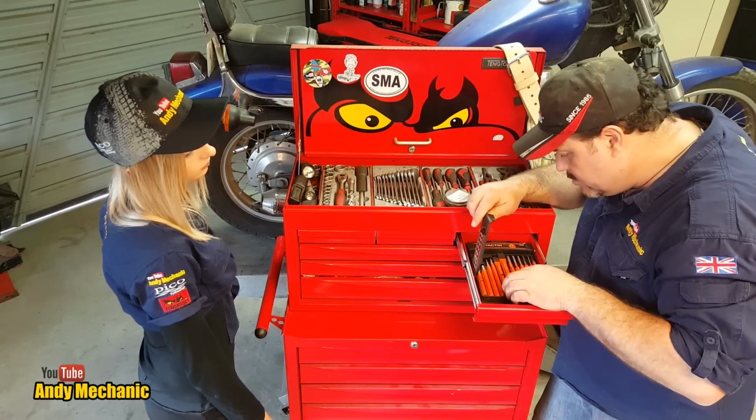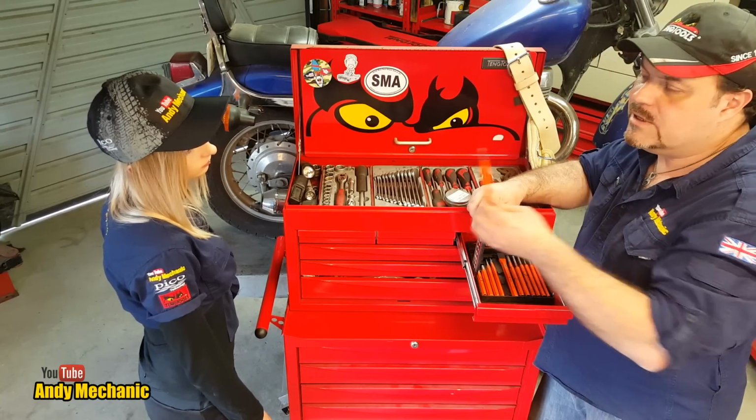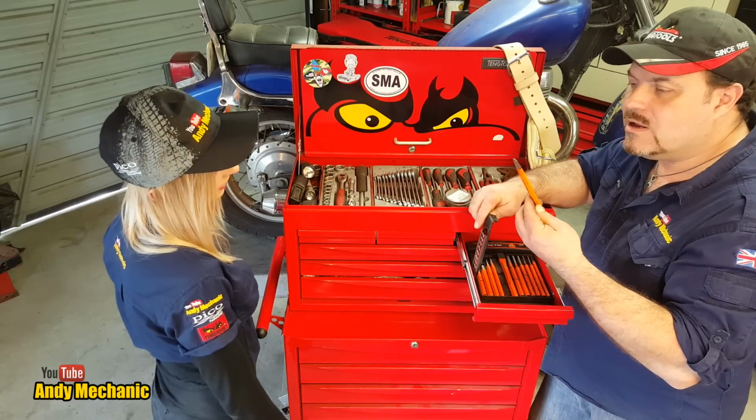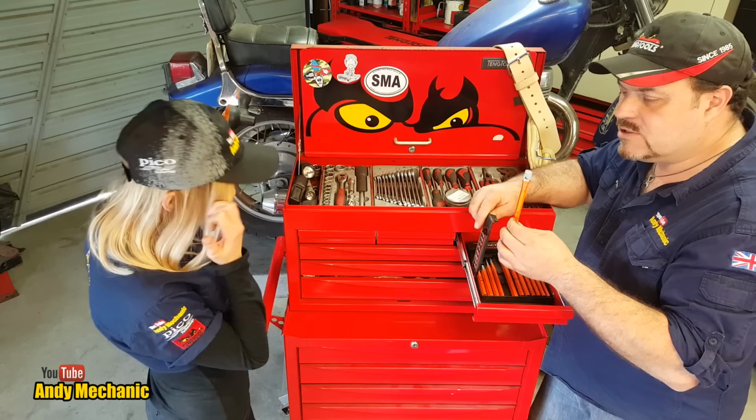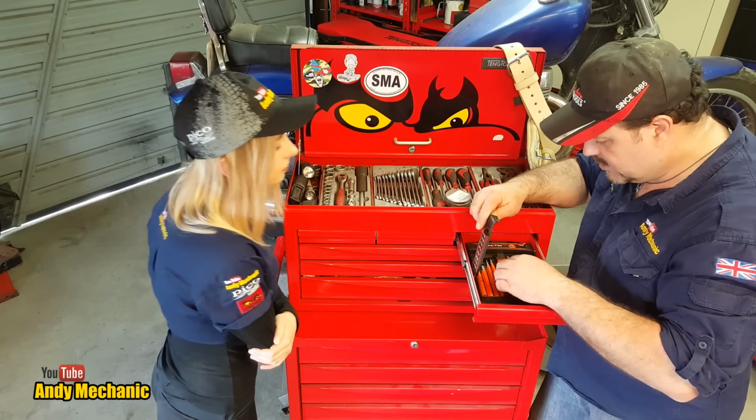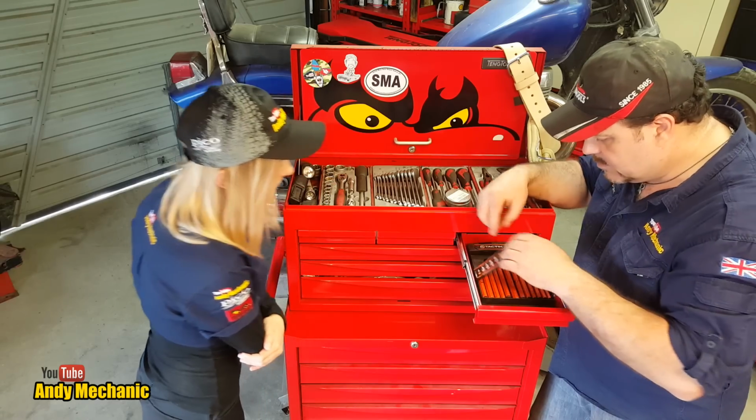I don't think I've managed to... Yeah, that's a bit much. I've killed that one, haven't I? I think I was trying to hammer something. I was actually trying to get something that was hardened steel out with a hardened steel punch, and it just destroyed the punch. So that needs to go on the grinder and be tidied up.